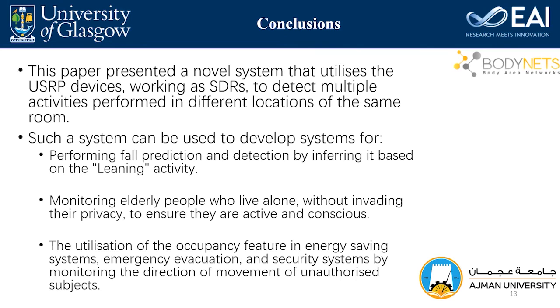And to wrap up and conclude this presentation, in this paper we presented a novel system that utilizes USRP devices working as software-defined radios to detect multiple activities performed in different locations of the same room. And with the presented results, such a system can be used to develop systems for performing fall prediction and detection by inferring it based on the leaning activity.